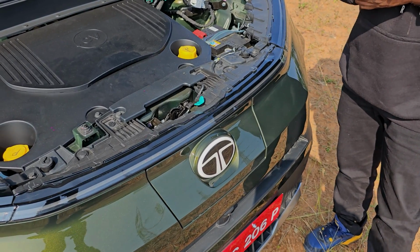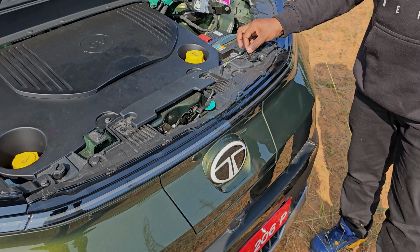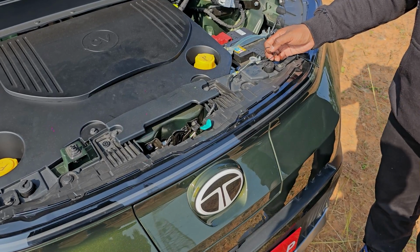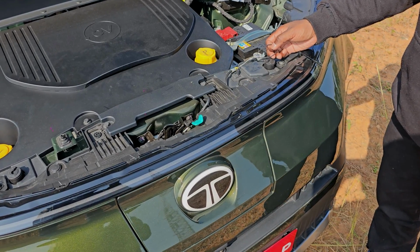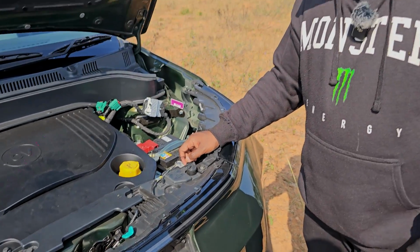Well, Tata have us covered right over here as well, because when you open the bonnet and you look at this string right over here, this is a mechanical way to open the latch to access the charging socket. So let's pull this. It's as simple as that.